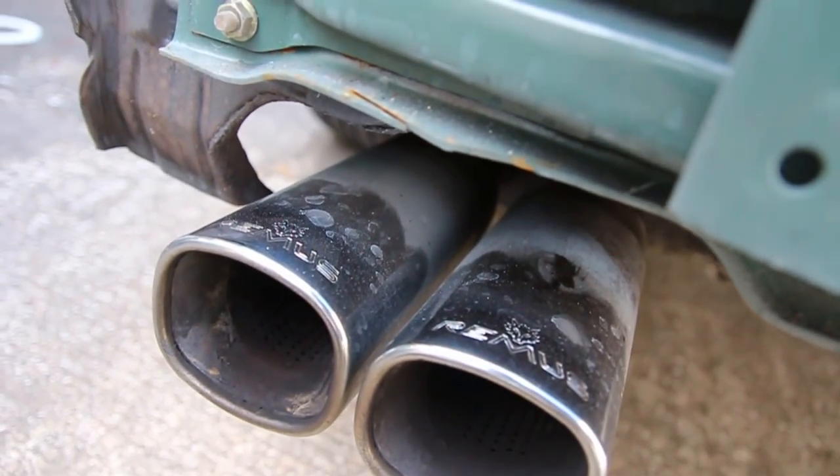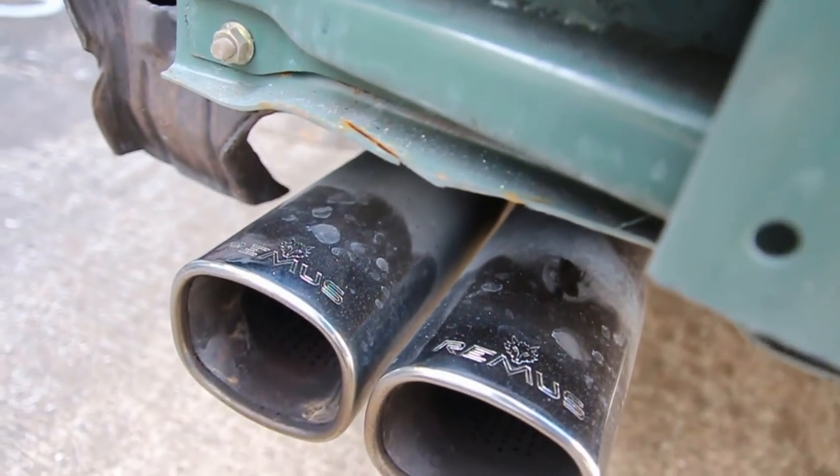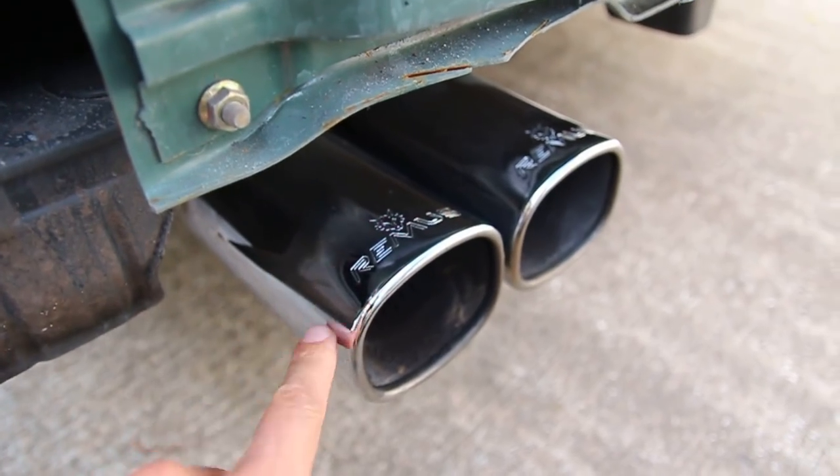Look how nasty these Remus tips are. Look at the back there. I mean, you don't ever see that, but it looks gross. I'm gonna wipe that off real quick. That's terrible. There, that's a lot better. Ooh, man, these Remus tips are by far one of my favorite pieces of this car. I love these things.